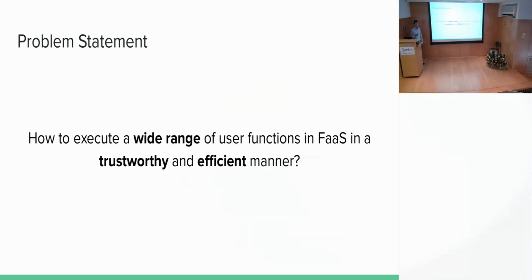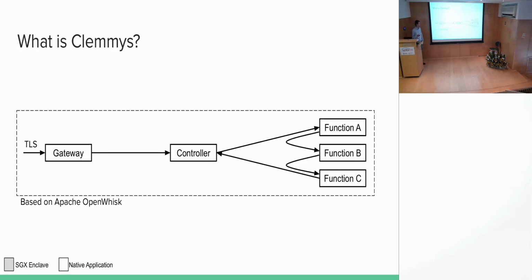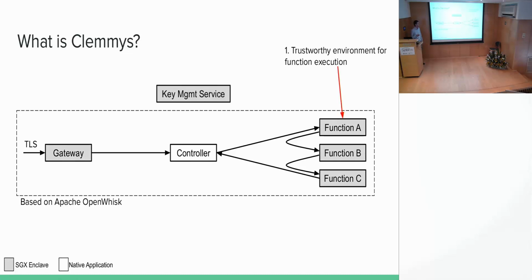So our research question is: how do we enable execution of a wide range of functions in an efficient and trustworthy manner in FaaS? Let's have a look at the design of our system. It is based on Apache OpenWhisk, and we run the important components of OpenWhisk, those that are strictly necessary, inside Intel SGX enclaves, providing a trustworthy environment for function execution.